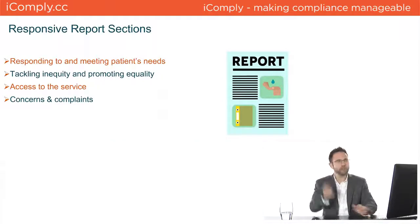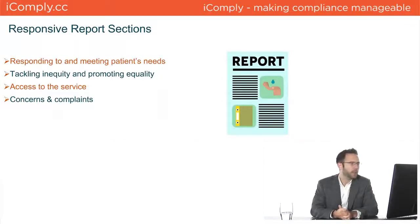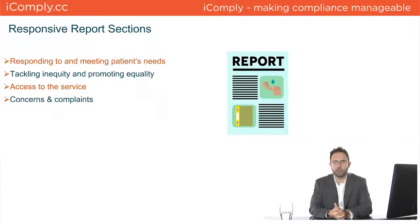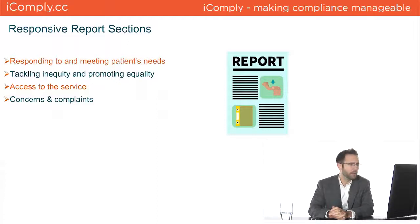So the responsive report sections. The first one is responding to and meeting patients' needs. These are the sections when the CQC publish their reports that they write under these 4 headings on the responsive section of the report. So we'll look at those in a bit of detail. So responding to and meeting patients' needs. So this comes down to information in waiting rooms, appointment times meeting the needs of patients and not pressuring the team, waiting times in the practice and waiting times for appointments.